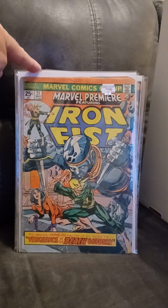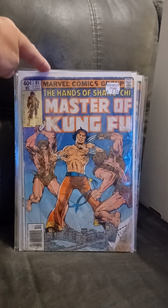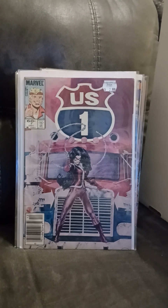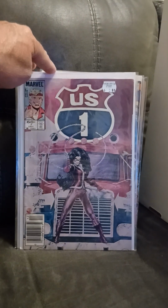Picked up this Marvel Premiere featuring Iron Fist. This Master of Kung Fu. This US 1. This is one of those I don't see as often, but I'm trying to finish. This is a newsstand of it. I'm trying to finish US 1.